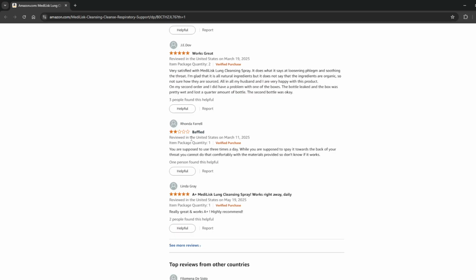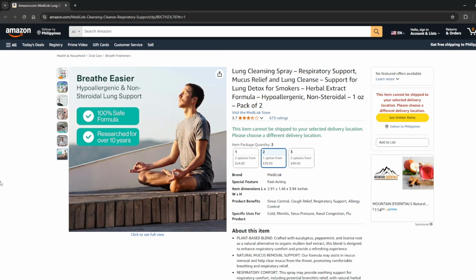Works great. A plus. Lung spray works right away daily. So basically, this product seems very legit. There are just a few red flags, like the other one saying that he got a bad batch. So maybe if you get a bad batch, you can just return the item or just complain.